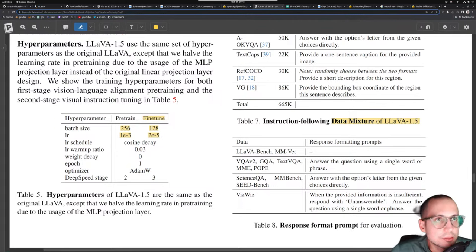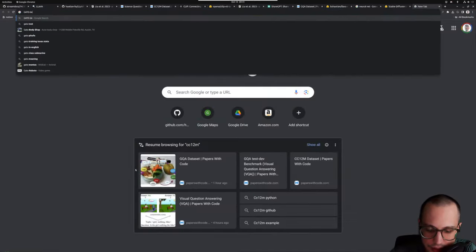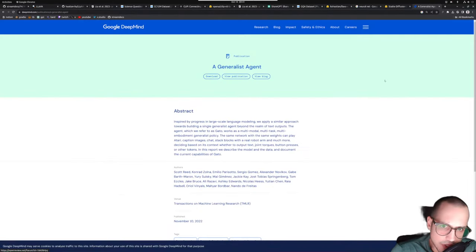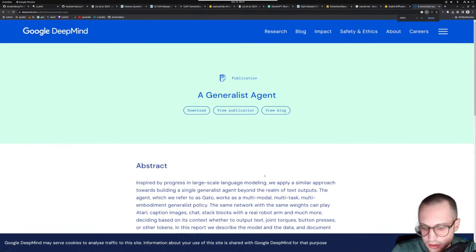Let's see. I wonder about the scaling properties of this or similar models. Do you think this approach would scale better than something more like Gato or RT? So Gato is the DeepMind general action transformer or something like that, right? Gato, DeepMind. Yeah, this one, Generalist Agent. And then RT is the robotic transformer.